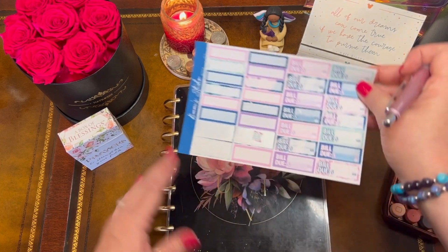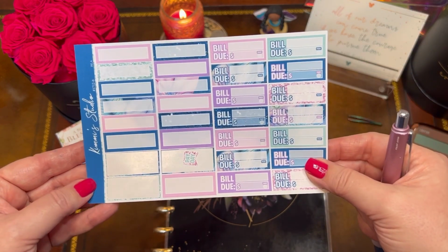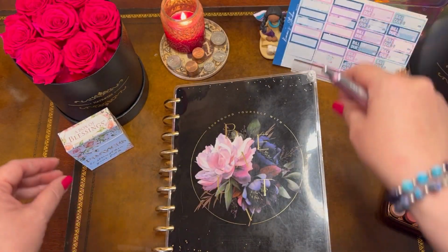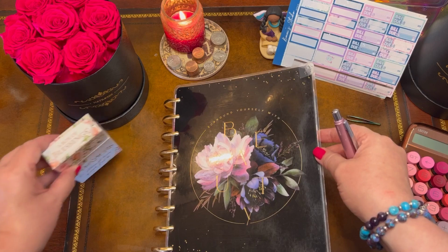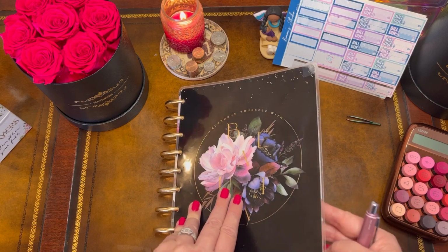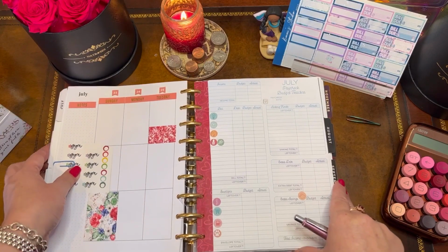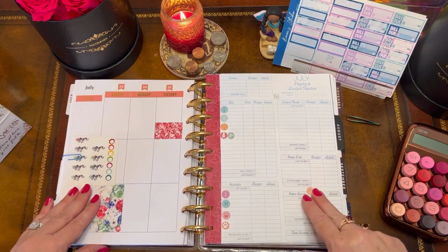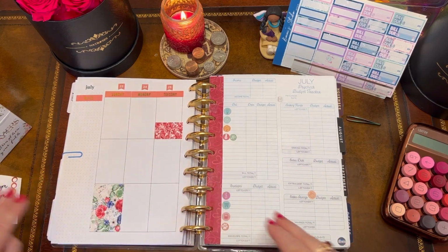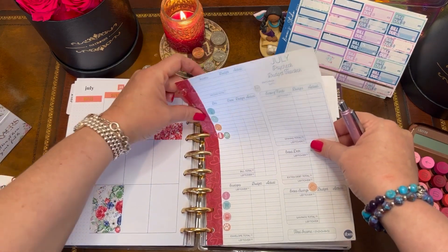I have these stickers from Kimmy's studio to mark my bills that I'm going to be covering with this paycheck. So I'm going to set this off to the side for just a moment. I'm using my Happy Planner, classic size. I am going to share my paycheck budget tracker today. So I'm going to make this easy, and I'm going to take this out of my planner.